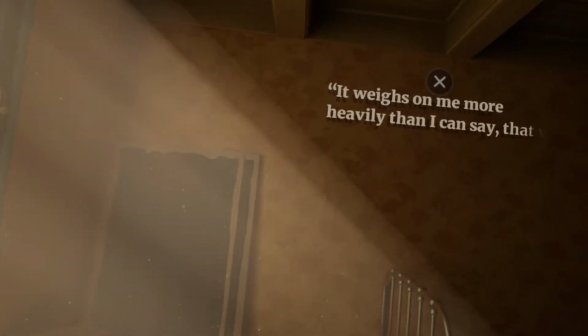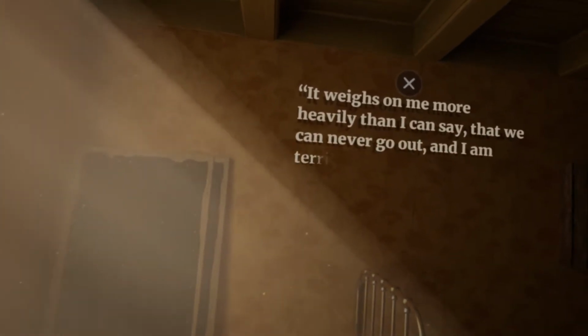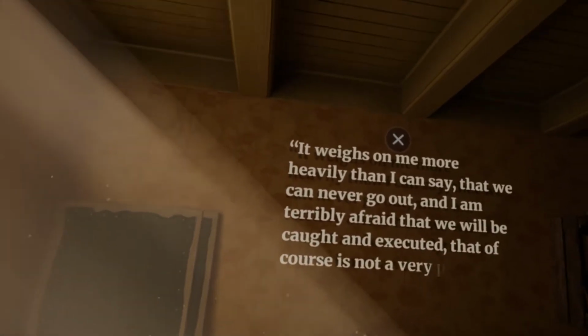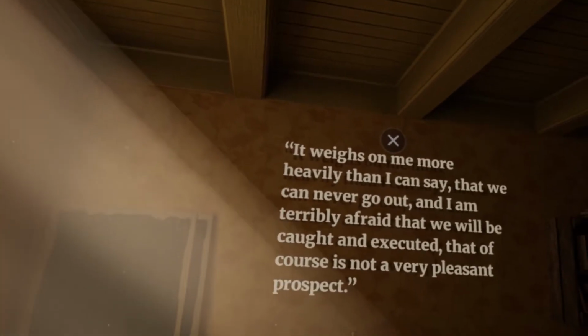It weighs on me more heavily than I can say that we can never go out. And I am terribly afraid that we will be caught and executed. That, of course, is not a very pleasant prospect.